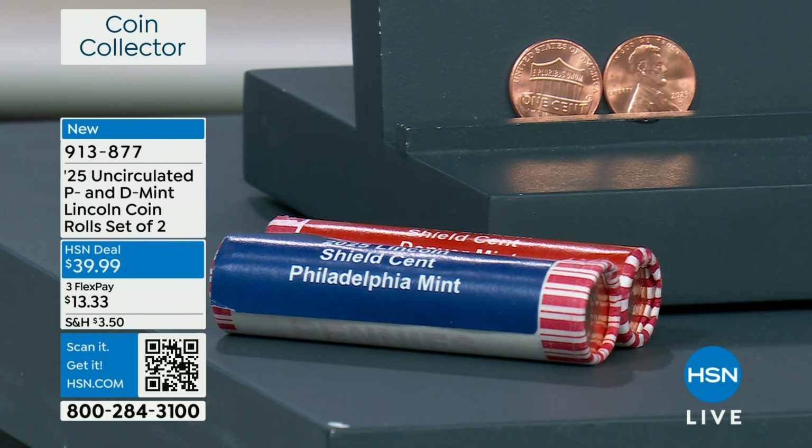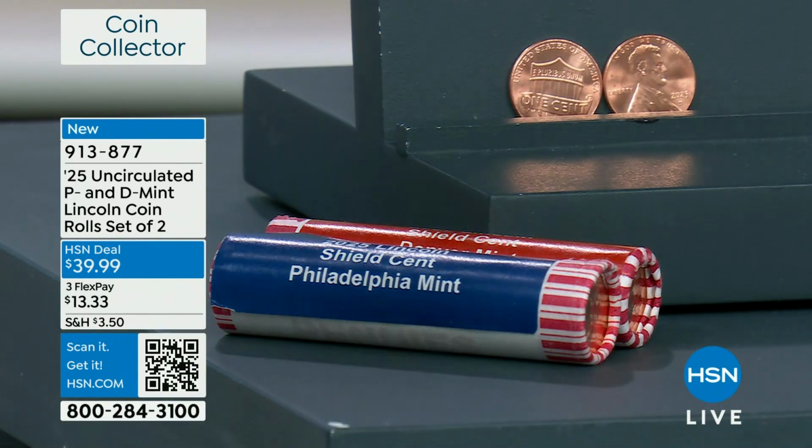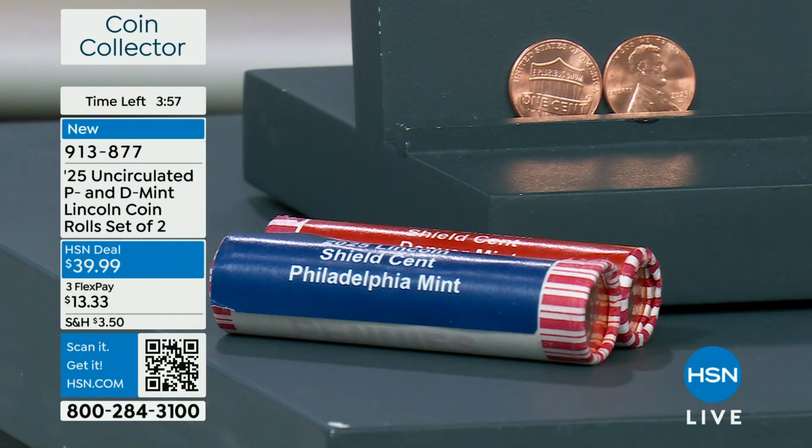When's the last time we discontinued a denomination? 1889. In 1889, we ended the 3-cent nickel, the $1 gold coin, and the $3 gold coin. That's the last time we ended a denomination. There will be no more cents. There will be no more pennies. There will be no more Lincolns.